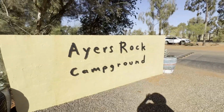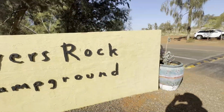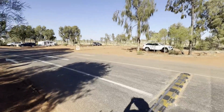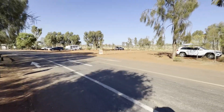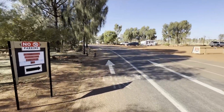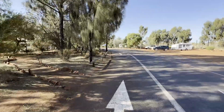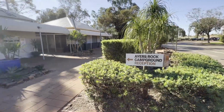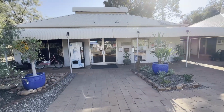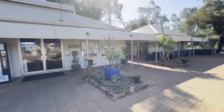And here we are at the Ayers Rock campground where we've been staying for the past 9 days. So we got one more night here. This is where you come and park up your caravans to check in, or along here. And the reception is just down to the side, so we'll take you there. And this is the reception just over to the side here. When you check in, everybody that's working there has been very helpful and were really good.